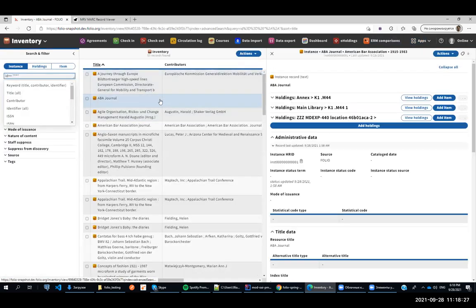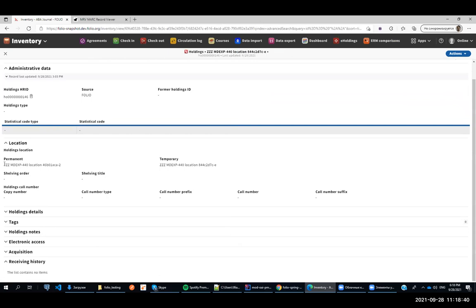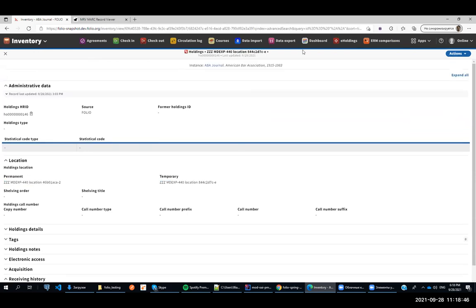Let's move to inventory. And here you can see that I chose this instance and I added a holding to it with this location. So let's show it. Okay, so here we see that I added these two locations for permanent and temporary location. So let's grab the inventory UUID.